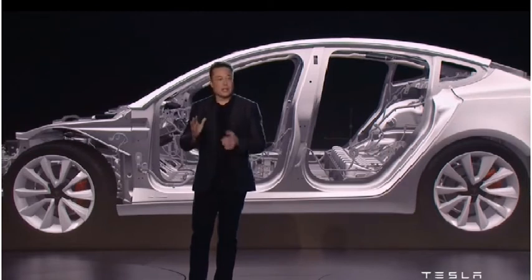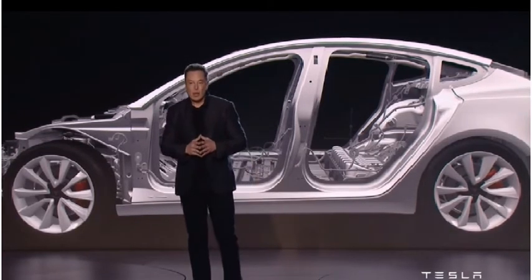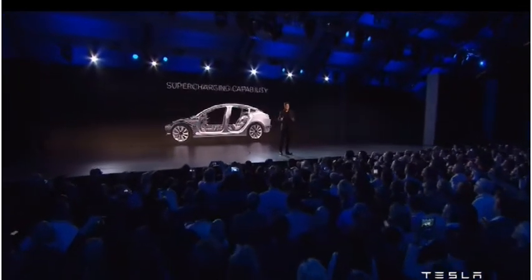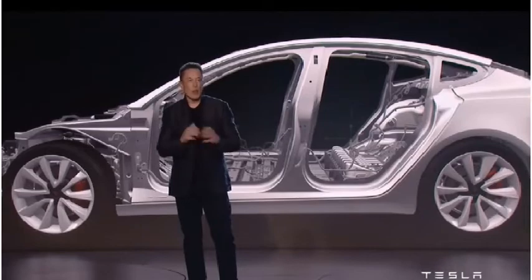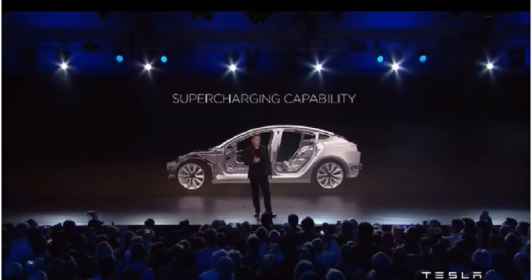Then in addition, just like the Model S, it has a front and rear trunk. So it has more cargo capacity than any gasoline car of the same external dimensions. And somebody asked me this question recently: can you fit a 7-foot-long surfboard on the inside? The answer is yes, you can.